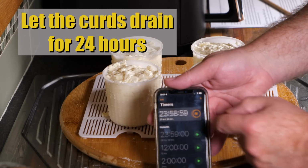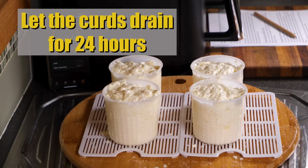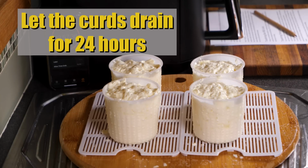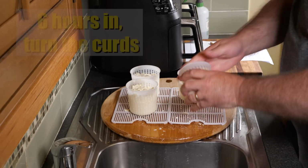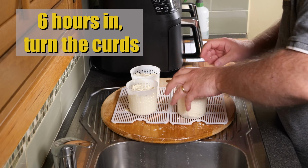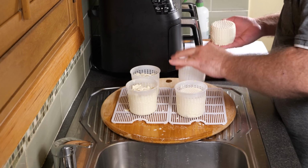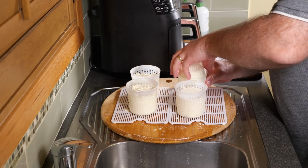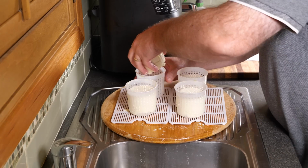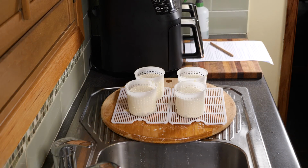Now during that 24 hours you'll have to turn them a few times. So the initial turn for me was at 6 hours, where I thought they were solid enough that I could actually flip them out of their baskets and give them a bit of a bang so they sit evenly on the bottom. Now just remember, when you handle the cheese, always make sure you've washed your hands with hot soapy water before touching the cheese. So that's the first turn.